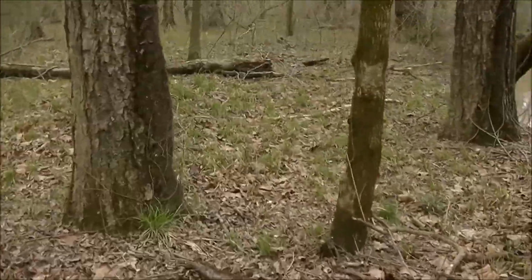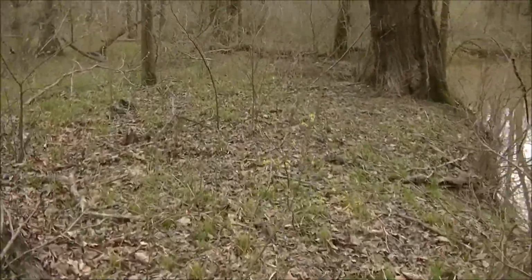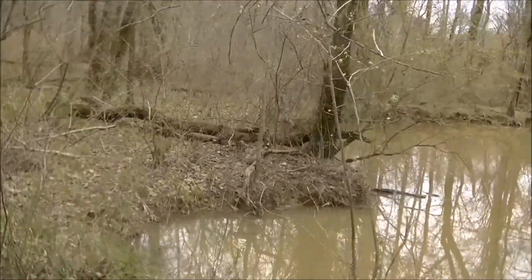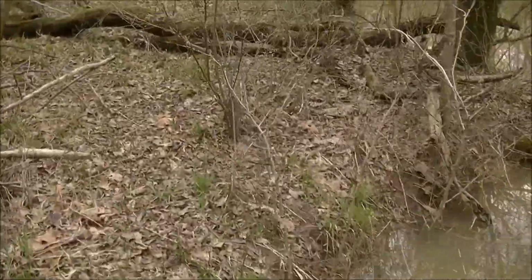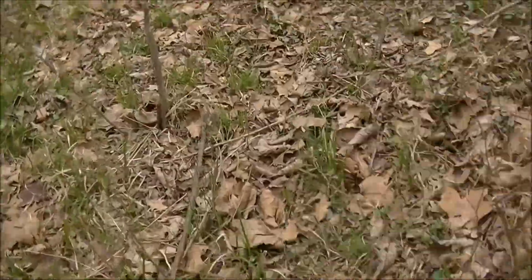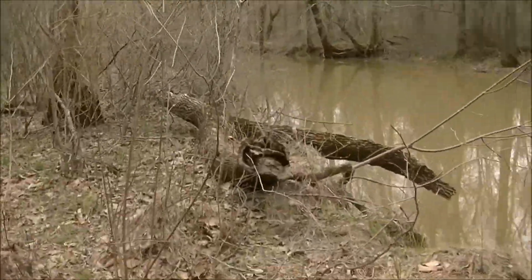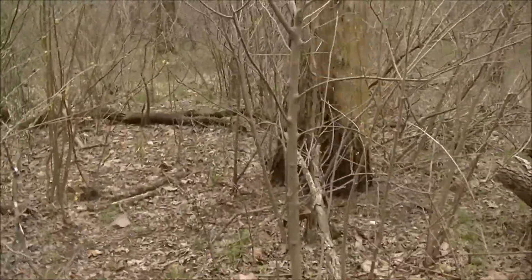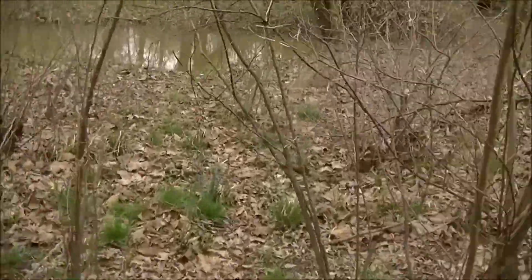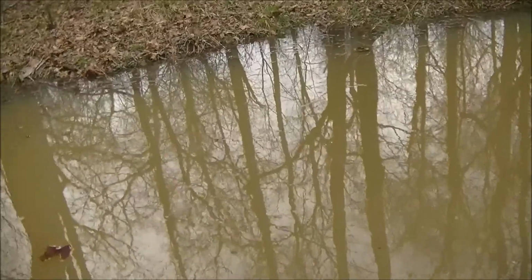Now, another thing I just realized is, in my travels going in this direction, I'm going to have to make a large detour around this flooding here because I cannot get across this other small creek, because I would be up to my chest in water. So let me point that out to you. I don't think there's any spots I can jump across. Get through all this brush here. There we go. That's up to my neck.